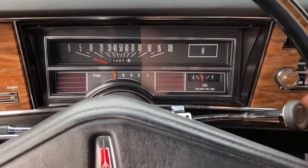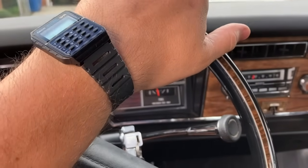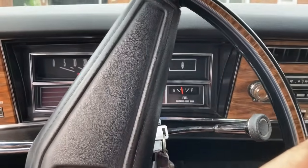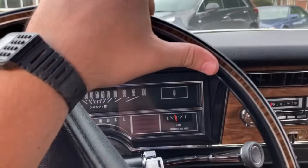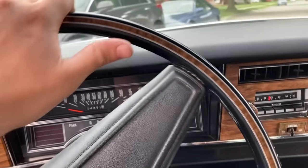And let's go. When I first got this car, it would buck and shake and shimmy. It just had really old, stale gas in it. And now that I've drained the tank, put in fresh gas, and flushed the fuel system, wow, is it smooth.